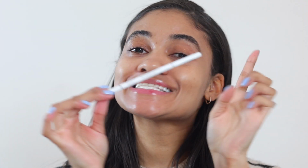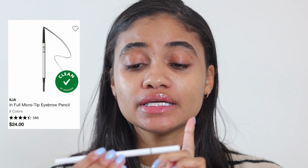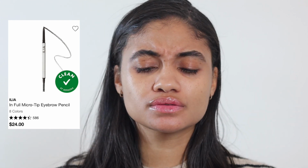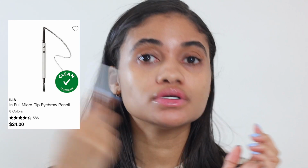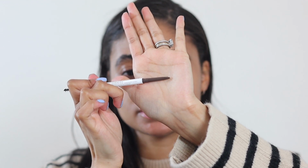We are gelled, and now let's move on to the new brow pencil, and it's this one from Ilia and has a really long name. What is the full name? The In Full Micro Tip Brow Pencil, and I got the shade, one of the darkest ones, dark brown. I always tend to go with a true dark brown color just because my hair is really, really dark. And I actually really like the consistency of this. So it has a spoolie on the end. And then this is the tip of the actual pencil.